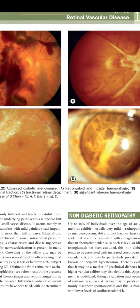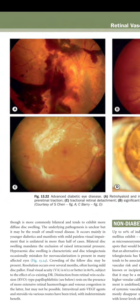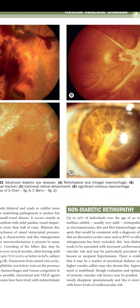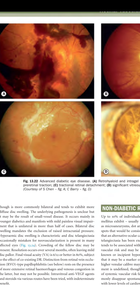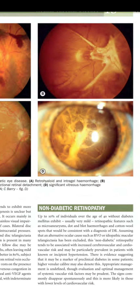So this is an advanced diabetic eye disease. You can see this is a retrohyaloid and intragel hemorrhage. So there is a retrohyaloid hemorrhage and there is an intragel hemorrhage. B is showing us the tractional retinal detachment, pre-retinal traction. So you can see that there is a fibrovascular traction. C is showing tractional retinal detachment. D is showing significant vitreous hemorrhage.